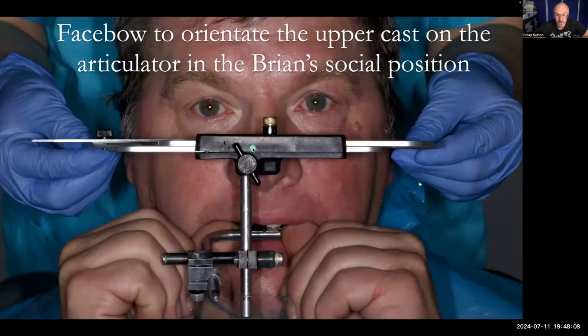Now, what I do, and you'll see it on nearly all of my partial denture cases and also complete denture cases, I love using this face bow. And the main reason is I want to have the working cast mounted in the articulator in the same position, the same orientation as it is in the patient's head. Because I want Rowan, my dental technician, to have Brian's head on the bench looking at him. And it really assists the technician in arranging the teeth. It's a really key important factor.